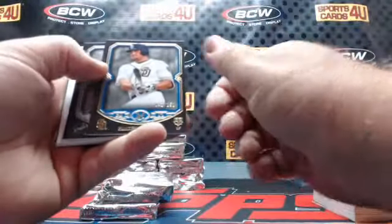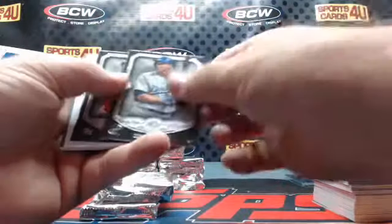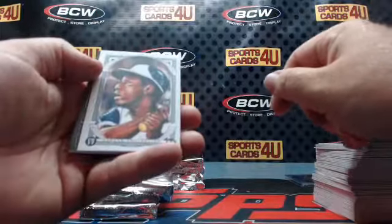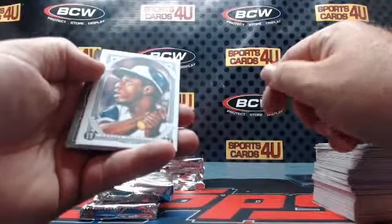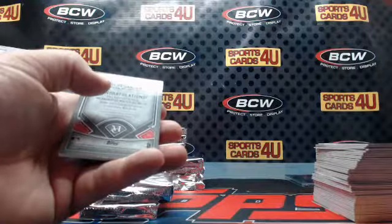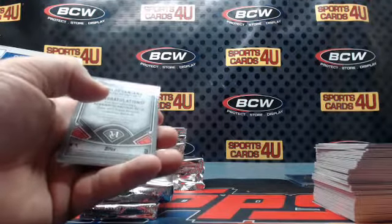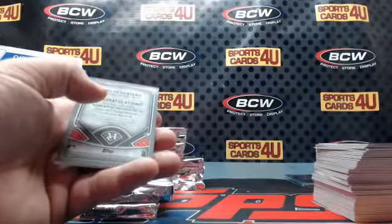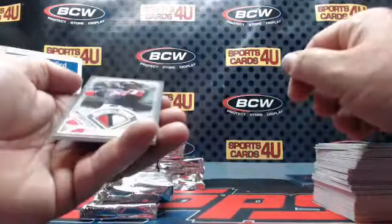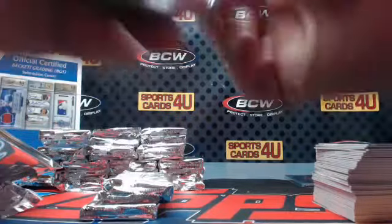/150 Hunter Renfrew, Padres. Corey Seager, Joey Votto. Canvas collection. Hank Aaron, Braves. Gotta be on the lookout for real sketches in those. Carlos Santana, 7 out of 50, three-color patch.